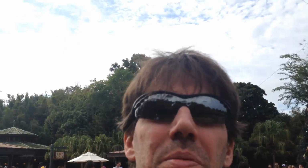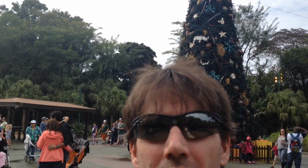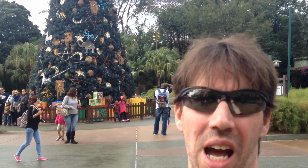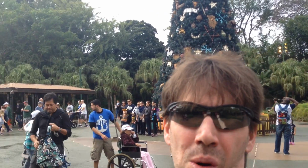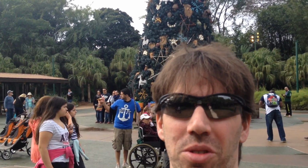They've got the Christmas tree up still here at the Animal Kingdom. We're kind of in that special sweet spot, half between Christmas and not Christmas anymore. They haven't quite taken down all the Christmas stuff. So hopefully we're getting a shot of that in the background for you. We're going to head on into the parks. We're almost inside.